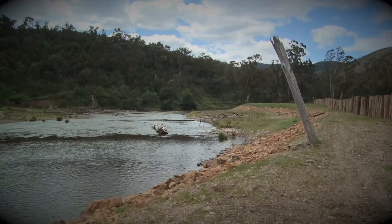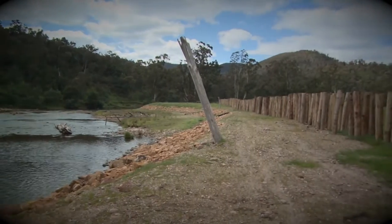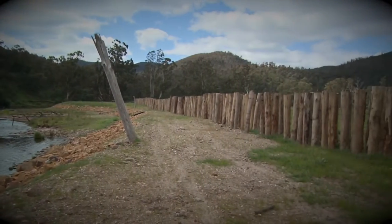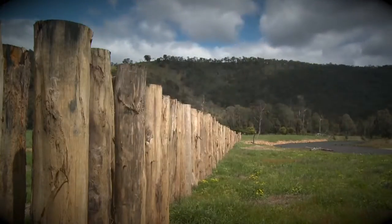So during our flood recovery process, we prioritised over 100 sites for work, and this was probably one of the bigger ones. So it involves the timber pile fields, the rock beaching, fencing, revegetation, weed work, design. It's quite a big project.